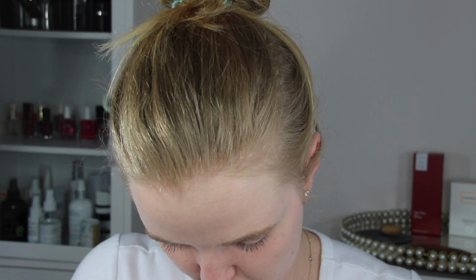I'm not sure if the full size has a locking sifter, but this does not, which I hope the full size does, because I do not like makeup products that are loose that don't have a locking sifter. Well, the sticker is a bitch to get off. There we go. It's pretty fine.